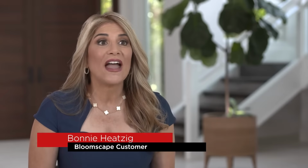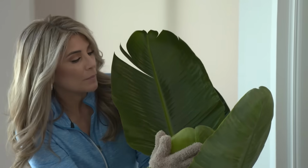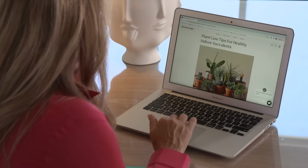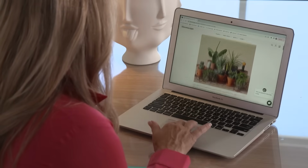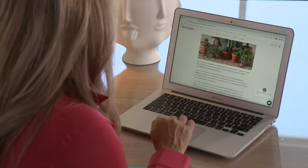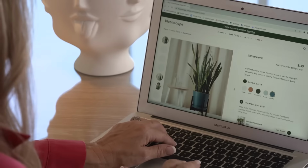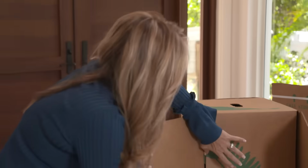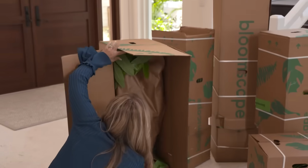The kids are gone, the house is quiet, and it really gives me an opportunity to focus on the interior design. Living plants just add such an element of luxury. I stumbled across the Bloomscape blogs and I found them so informative. And then I went over to the shop tab and there I found filters that guided me and helped me make the right selections for me. The process was so easy and very convenient.